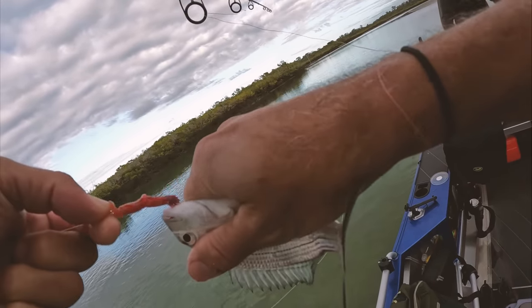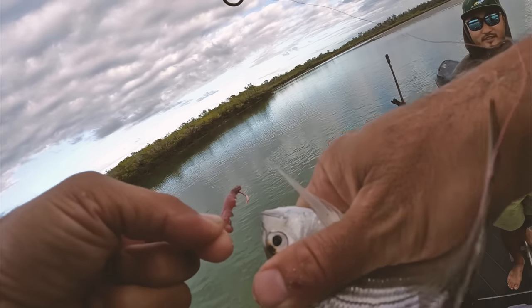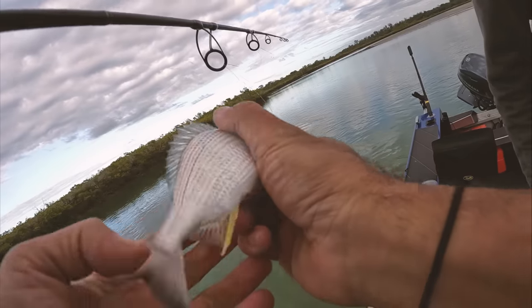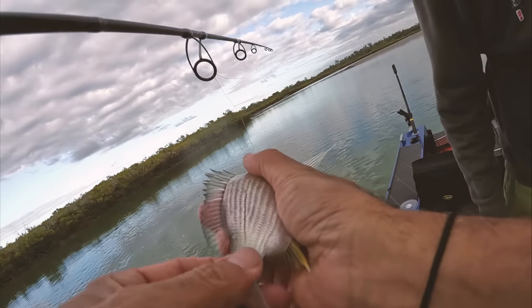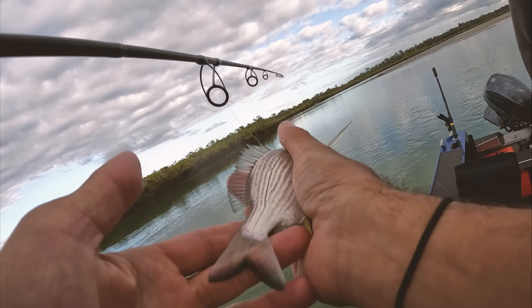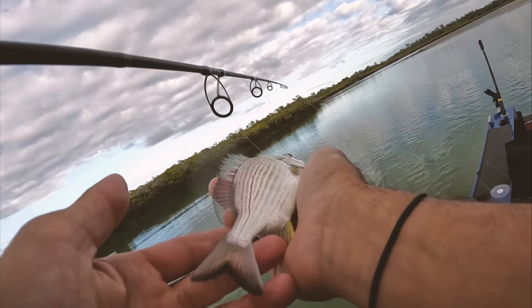Well, good to know. Tiny little, well, we got something. Oh. Yeah. We still got a worm left. Oh, yeah. Cool. So how big do those get? Maybe 40 centimeters kind of thing. Yeah, a big one, you get up there, a couple of kilos. Cool. But this guy's only a little fella.